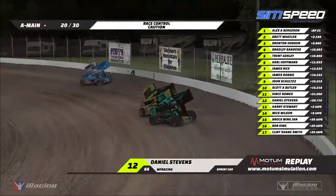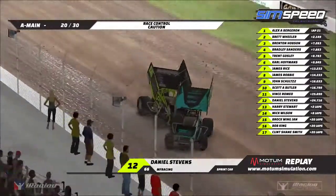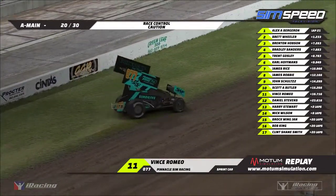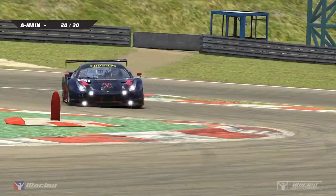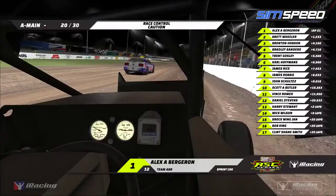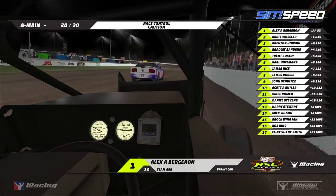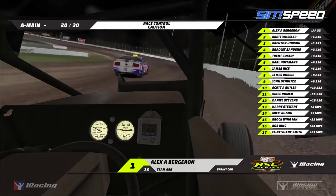It looks like Daniel Stevens has come out of turn 4 on the slick and has unfortunately got a little bit loose, so he's ended up making contact with Vince Romeo, and a big tumble for Vince Romeo, who got spat into the outside wall, and so did Daniel Stevens. So really unfortunate for those two. Obviously, a little bit of damage by the looks of it, but they're still managing to carry on. I'm not 100% sure if they will have to come to the pits and retire, but they're still out there. So it's great to see everybody still going.